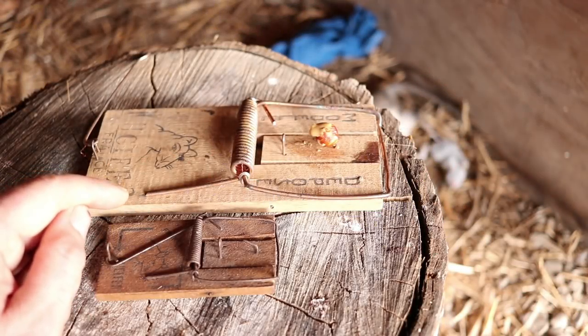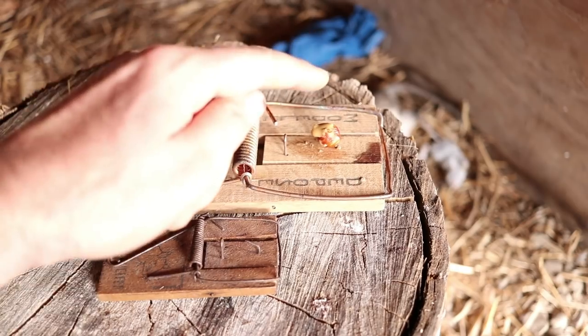Last night, I set up Satan's snap traps in the barn, and they both worked really well. We got a rat and a mouse.